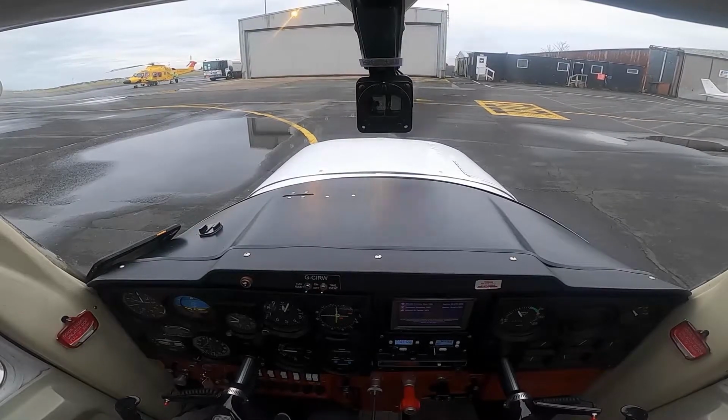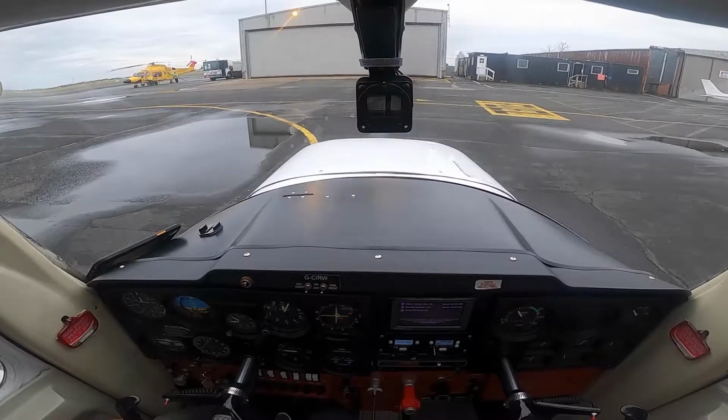Golf Romeo Lima downwind, request touch and go. Golf Romeo Lima, report final, you're number 2, following the one ahead, this Cessna. Report on final, number 2 after the Cessna, Golf Romeo Lima.